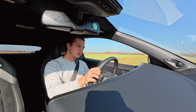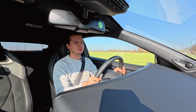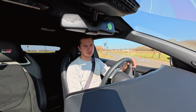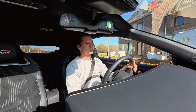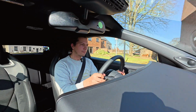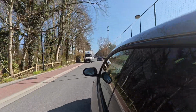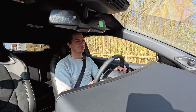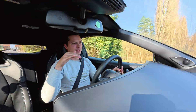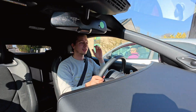So the grip is phenomenal. And there's the beep from the transmission not letting me shift down. Wow. Yeah, traction is great. People are putting thumbs up to the car. Yeah, you can really feel when you're in track mode that the car does want to kick out.